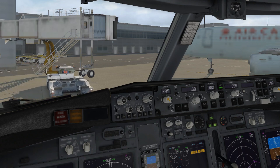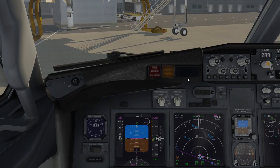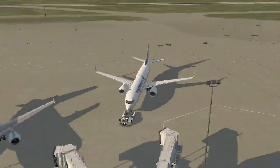LNAV to on. Just do all of these things, but we're going to be on VNAV anyway. Alright, well, VNAV doesn't want to work on the ground, I guess. We're just a tad bit behind schedule today. It's a very short flight to Calgary. Okay, all doors and hatches are closed, ready to connect.